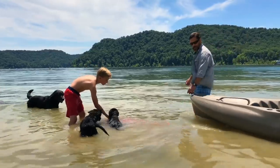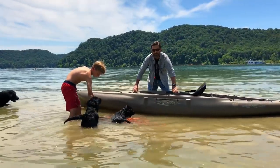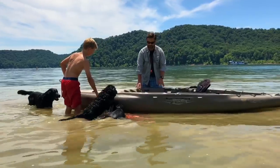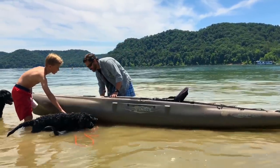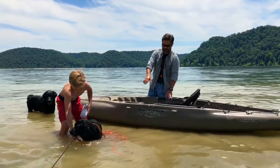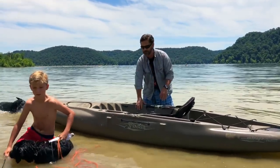Now, I am no kayak expert, guys. No kayak expert at all. But I can tell you this, I've had this Hobie kayak, I have a pair of them actually. I've had them for years and they have been awesome. So I would wholeheartedly recommend Hobie kayaks for dog training adventures or fishing. You sit in them and you've got a little steering mechanism and a pedal drive. You just pedal them, so it's awesome.